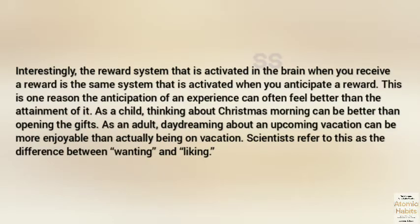Interestingly, the reward system that is activated in the brain when you receive a reward is the same system that is activated when you anticipate a reward. This is one reason the anticipation of an experience can often feel better than the attainment of it. As a child, thinking about Christmas morning can be better than opening the gifts. As an adult, daydreaming about an upcoming vacation can be more enjoyable than actually being on vacation.